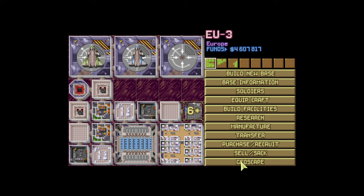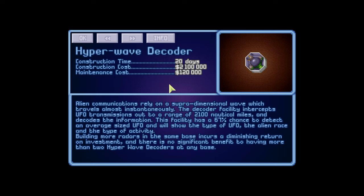Hyperwave decoder is done as well. Alien comms rely on a super-dimensional wave which travels almost instantaneously. The decoder facility intercepts UFO transmissions out to a range of 2,100 nautical miles and decodes the information. 67% chance to detect an average-sized UFO and will show the type of UFO, alien race, and the type of activity. Because it says 67% chance to detect an average-sized UFO, I do wonder if there's also a plus-minus chance based on UFO size. Don't think that's a thing, though. Building more radars incurs a diminishing return on investment. There's no significant benefit to having more than 2 hyperwave decoders at any base.